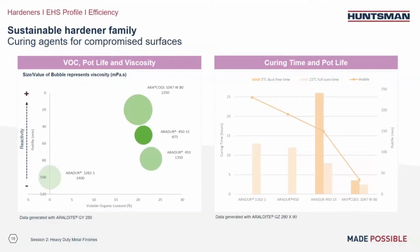So now we move to a second part of the sustainable hardener family with curing agents for compromised surfaces. In view of improving adhesion on compromised surfaces for anti-corrosion coating, the curative did evolve by modifying the polyamidoamine technology and removing the free amine. So Aradur 450 and Aradur 450-1S were developed in that view and show very good results in anti-corrosion, even on cold rolled steel, for example. Later, Aradur 3282-1 was developed, and as you can see on the left graph, it does not contain VOC, which is an improvement in the context of reducing VOC, obviously. The trade-off is that it is slower.